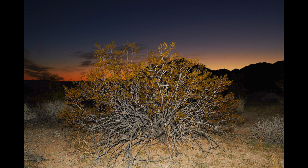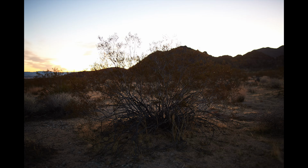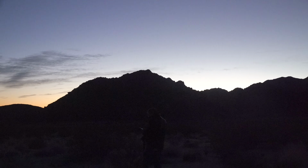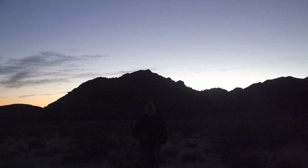So now I have a nice look from this plant, and if I didn't have the flash on, it would look like this. I'm going to move over to cactuses and I'm going to try that again. These are some pretty good looking cacti. That's pretty nice. Now I'm going to dial down the flash a little bit because I don't want the flash as strong. Meanwhile, behind us, what we'll shoot is this beautiful mountain range.